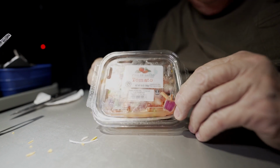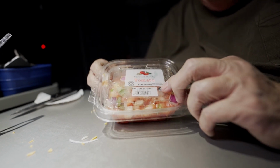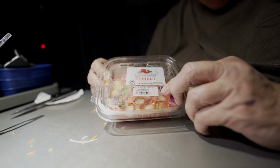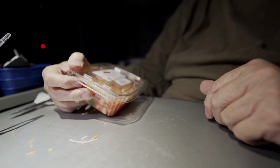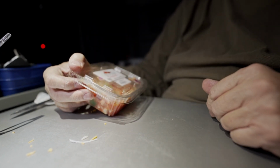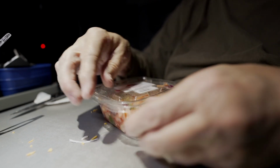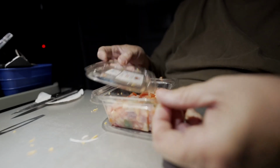And I'm going to add some of this pico de gallo. And this stuff here, I found this in Aldi's. This is really good, this stuff. This is a lot better than the one you can get at Walmart, for sure. I've got it a couple of times now, and it seems to be a lot fresher. See, this one says used by November 3rd. Today's the 4th already, and it's still looking good, so good stuff.